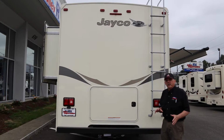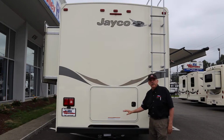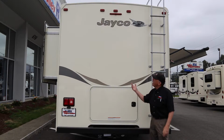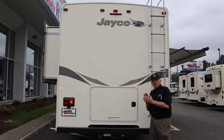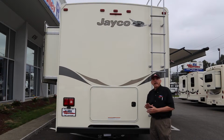Some of the other nice features about this particular motorhome: this has a trailer hitch that can tow up to 7,500 pounds behind it instead of the standard 5,000 that most motorhomes do. We also have a backup camera and side view cameras on this, and the neat feature about this camera system is that if you wish, when you're towing, you can actually leave on the rear camera so you can see the radius that you need for towing a vehicle behind yourself.